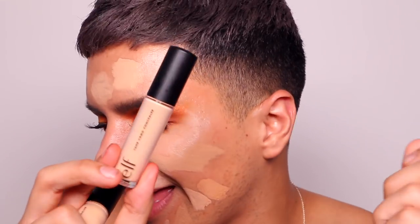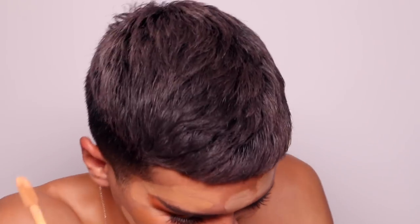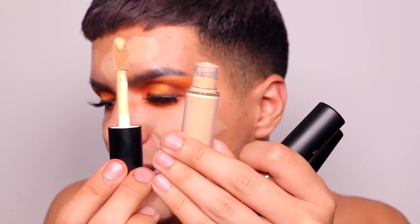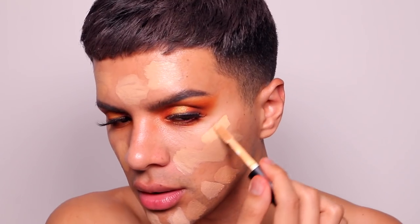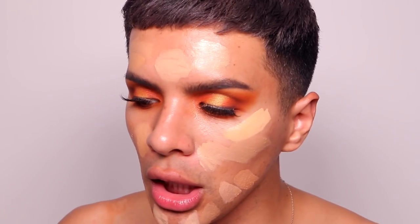I wanna show you how beautiful it is before I tell you what the issue is. I don't know if it lasts 16 hours. I'm hoping that it does. This is what it looks like. 0.2 ounces, which seems to be the standard. You get a doe foot applicator. Where can I swatch this? I'm running out of real estate. Look how full coverage that is.